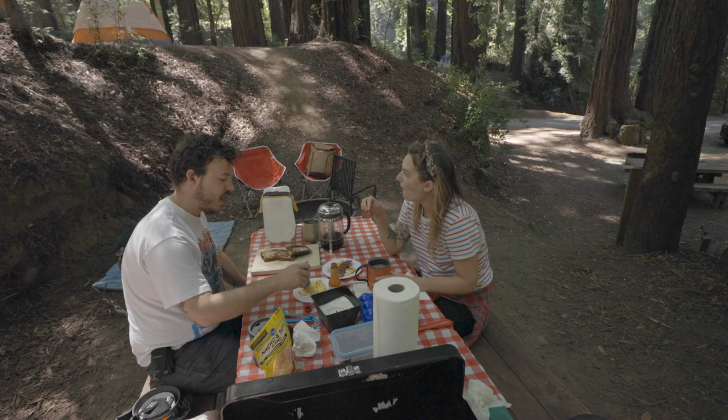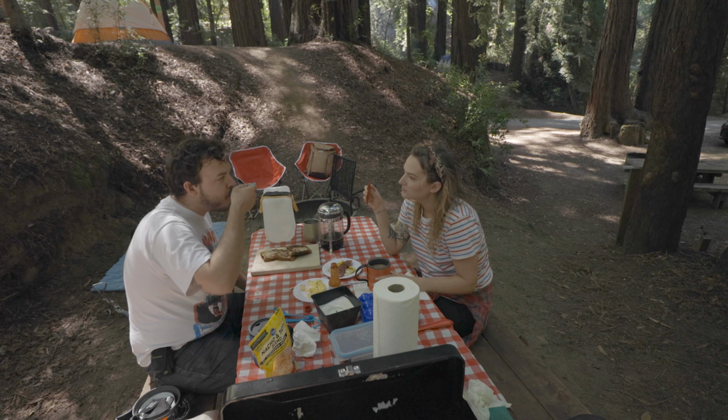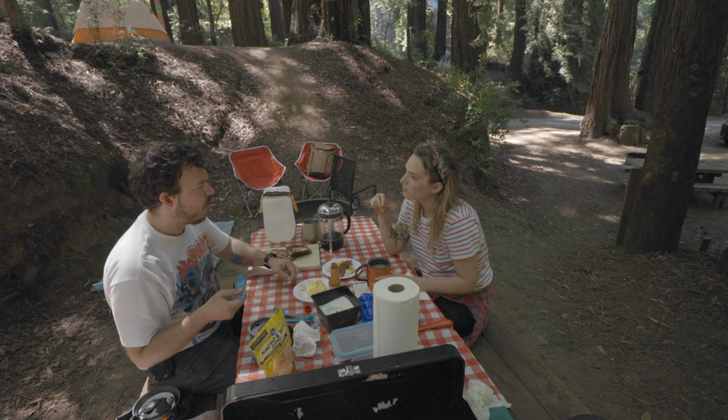Another thing that's super helpful is getting a disposable tablecloth. You can just throw it out, put a new one down, not have to worry about wiping it off and stuff. Hopefully protect you and your family a little bit, an extra layer of precaution for COVID protection.